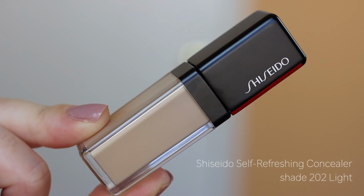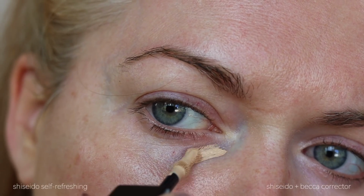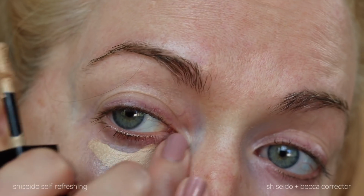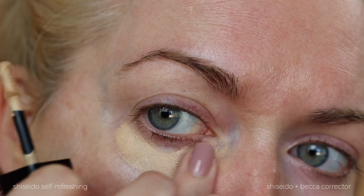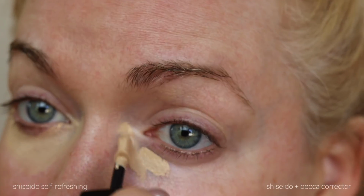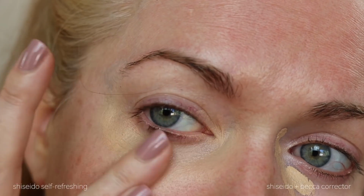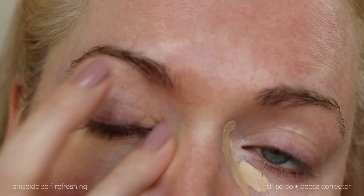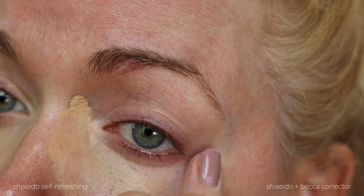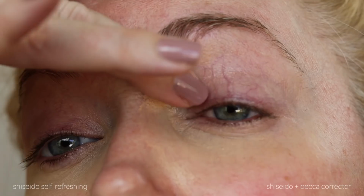This is the Shiseido Self-Refreshing Concealer, and I purchased shade 202 Light. It's available in 16 shades, and it retails for $31. It's a liquid formula and contains 0.19 ounces of product. I do think that this 202 shade is too dark for me. I did have a little bit of difficulty as I was shopping online with it and could not tell if it ran dark, it ran light, but I think that I will purchase this in one of the 100 level shades.